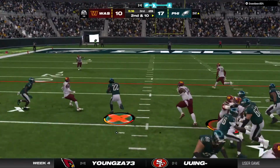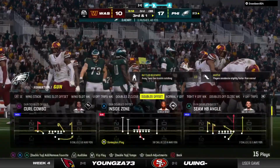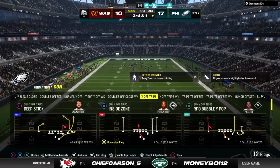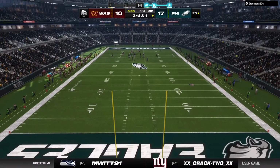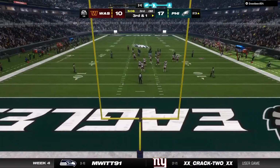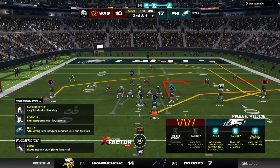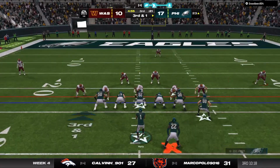A shotgun handoff to Henry. And he's going to be stopped close to the first down marker at Washington's 12-yard line. It's 23 carries, 46 yards rushing for him now in the ball game. This drive is turning into an extended one, and the guy carrying the ball, he's becoming more like a body blows guy. Every carry is putting some damage on the defense. So after a while, I'm not too sure how many guys are going to want to run up and tackle him.